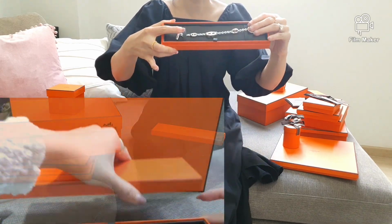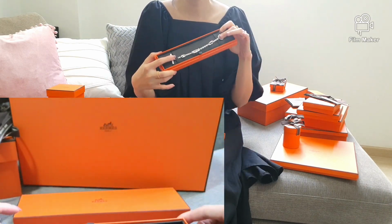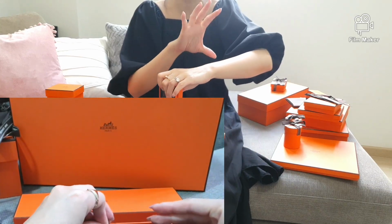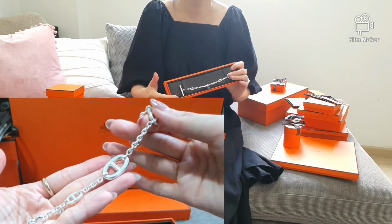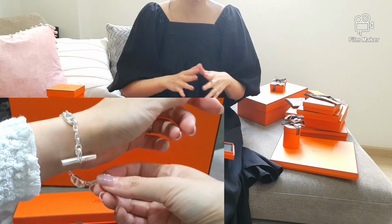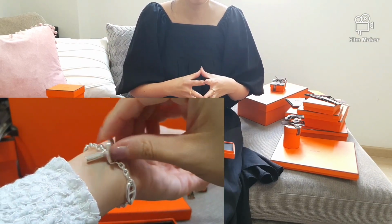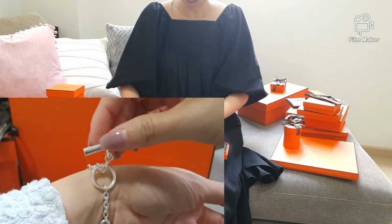Ta-da! Now, I was quite surprised to find that this fit me so well. I remember ranting about how small my wrists are, and it is always so hard to find wristlets or bracelets. I was initially after the cuff version, but since they were out of stock, the SA offered to show me the other bracelets they had in stock. I was really thrilled to find out that this actually fit me so well.